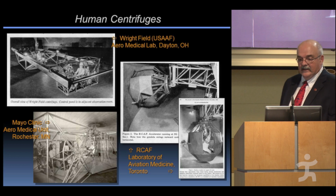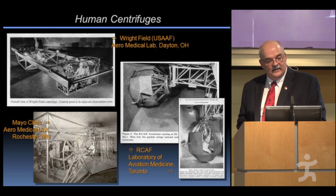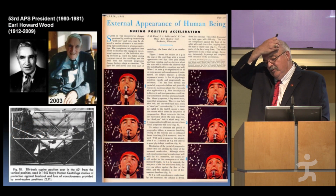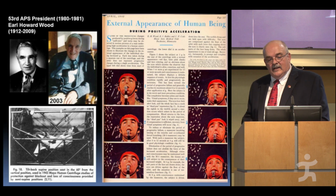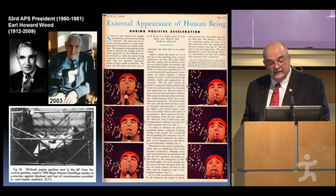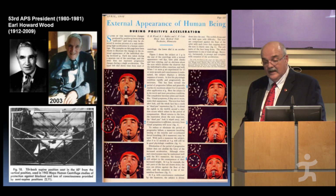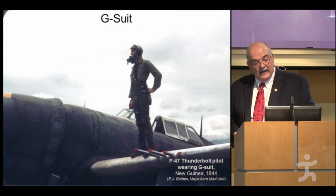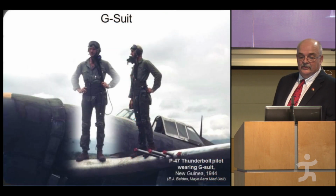This was studied many places, Australia, Canada, the US, using centrifuges. They would also come up with a straining maneuver, the M maneuver, where they would grunt and keep blood from pooling in their legs. This you can see is Earl Wood at 4 Gs, and here he is at 8 Gs, still doing fine, even though he doesn't look it. He's grunting away. And what would come out of all this work is the G-suit.